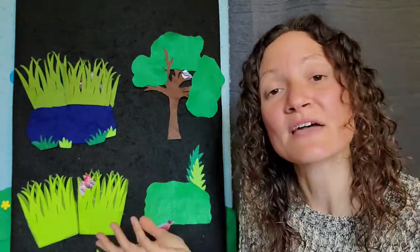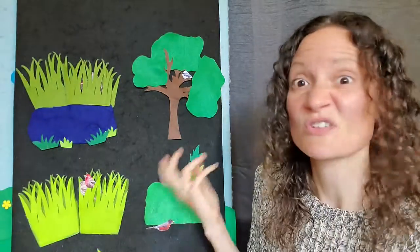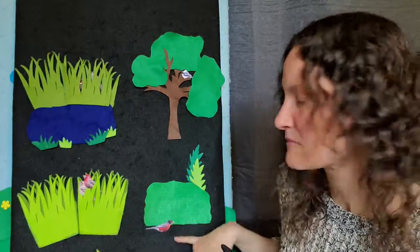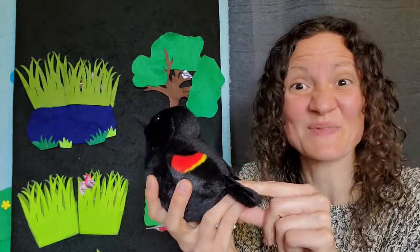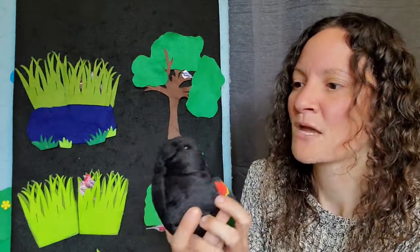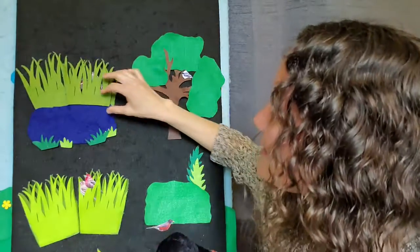So some birds have different colors depending on if they're male or female, and some birds don't. So the robin will kind of look the same. Maybe the female's a little lighter, and the chickadees look pretty similar. But the red-winged blackbirds are different, where this would be a male, and the female looks different. So let's see if we can find the blackbird in these grasses.